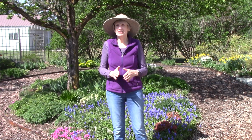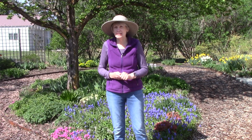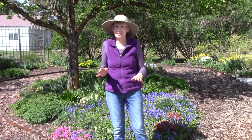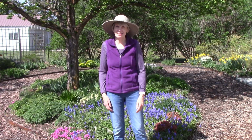I also want to clarify something very important, and that is when we bought this piece of property, the only thing that was growing on it was one ponderosa pine tree about this tall, and that was it. So everything you see here is what we have been doing over the years.